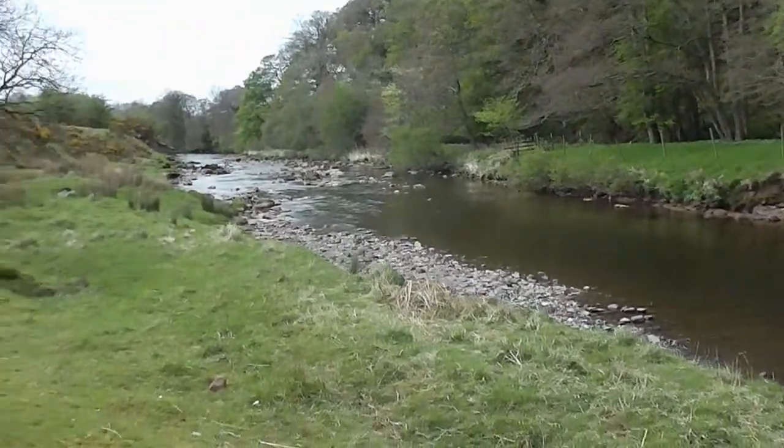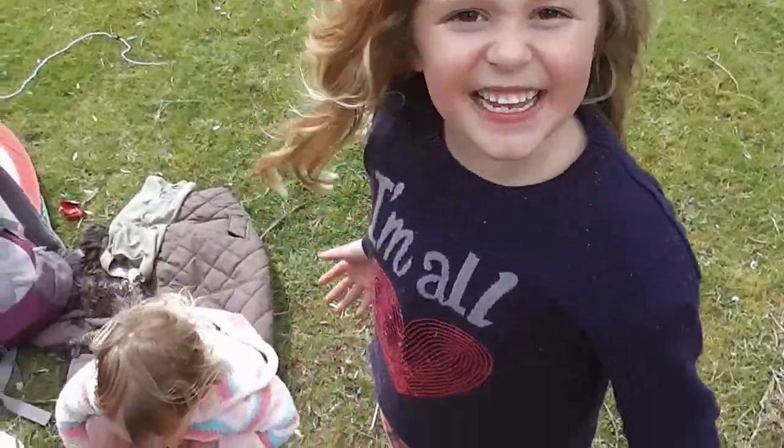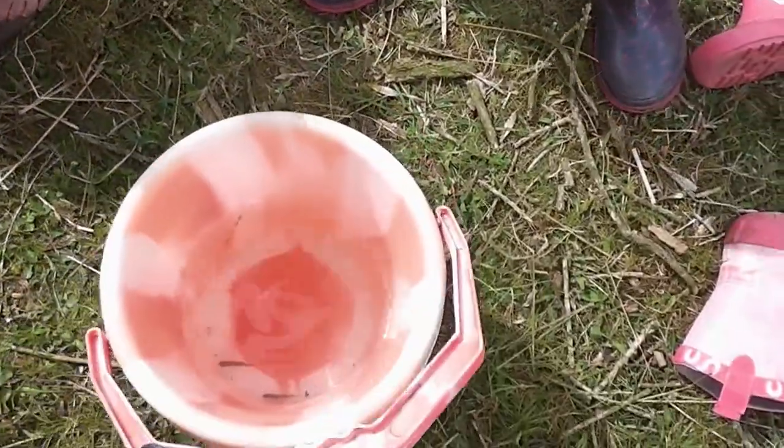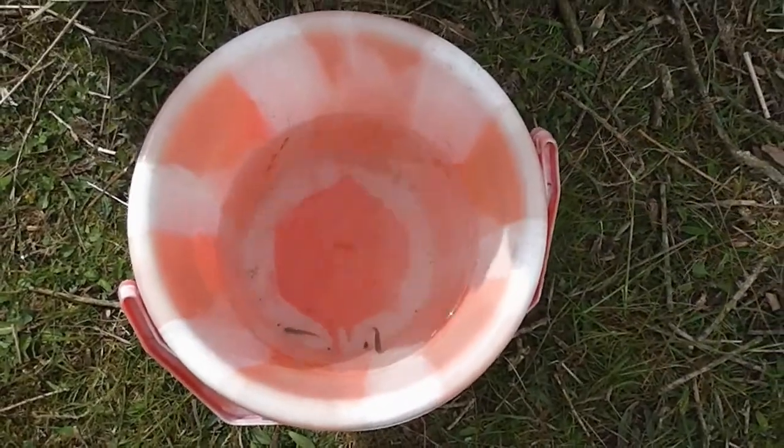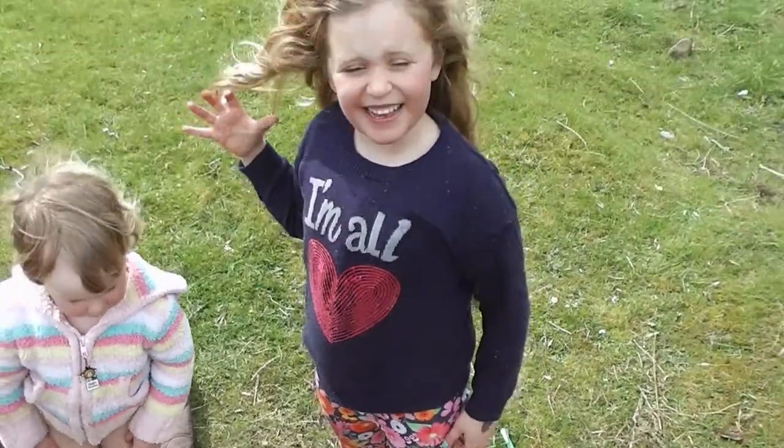Hazel, do you want to show your fish that you've caught? In there, we've got two minnows. Yeah. Are they going on the barbie or not? No.